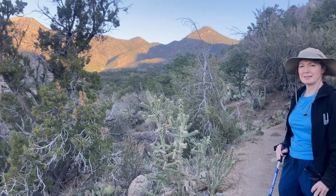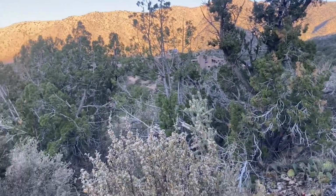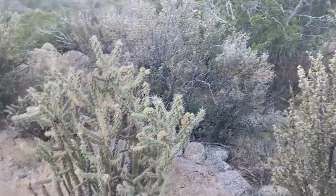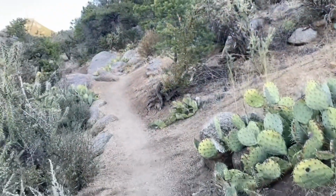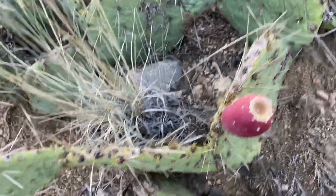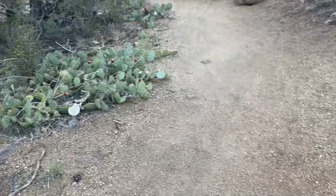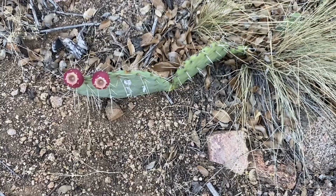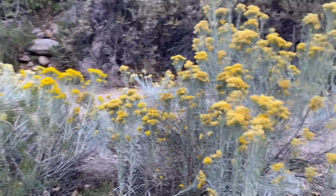So we're on the South Pedro Lisa Trail, which is much different than yesterday. This is very, very deserty. We're about 7,000 feet today. Yesterday we were at 10. So many cacti. Seeing some cactus in bloom. Prickly pear, maybe? Got some wildflowers here.